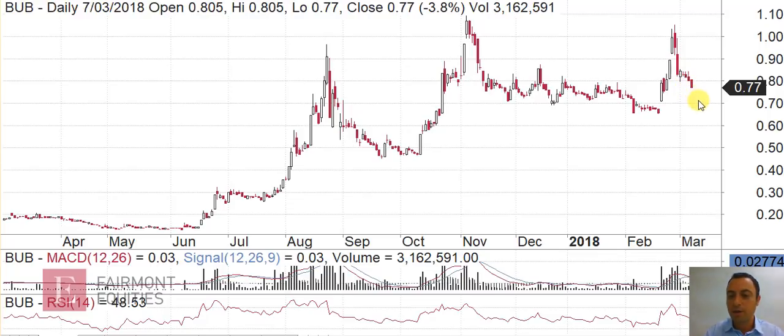So look, at the moment it's coming back. Volume has been lower the last few days. Wait for another move up on volume, and then you could probably trade that to the upside.